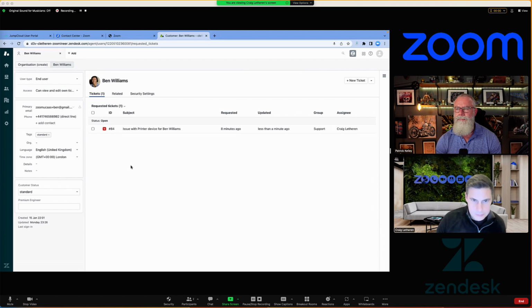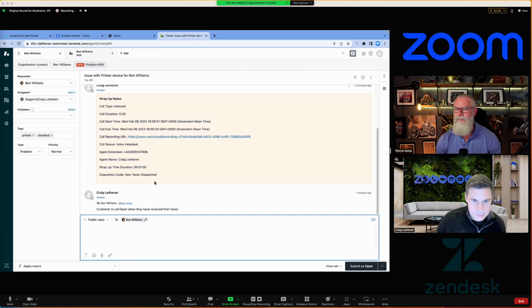Thank you. Give me a moment while I locate the details of your ticket. Okay, I found your ticket. I can see that you've been working with Craig Letheren on a ticket relating to your printer device. The case subject is issue with printer device for Ben Williams. It looks like there are some comments on your ticket. The latest comment is as follows: customer to call back when they have received their toner. If you still require assistance, you're welcome to press 1 now and a member of the team would be happy to assist. I'll just press 1.